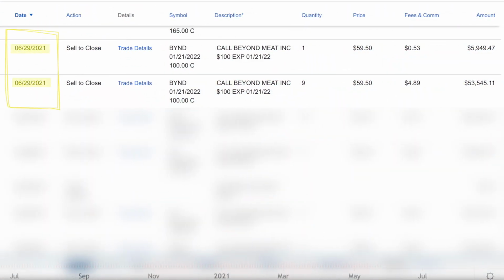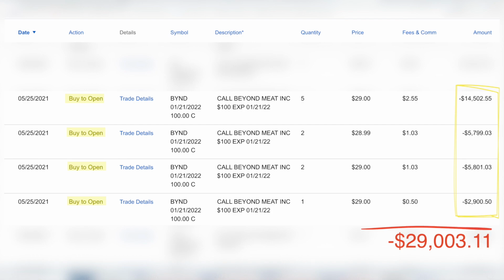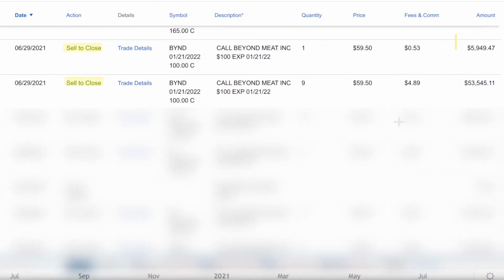All right. Now, as you can see, we sold the option on June 29th. So again, a little bit over 30 days later, we were able to get out of that option at $59.50. So $59.50 is what we sold the option at, which ended up being a 100% return. So I bought $30,000 worth of options and I was able to pull $30,000 right back out in pure profit. So 60,000 total, but 30,000 of it was profit.